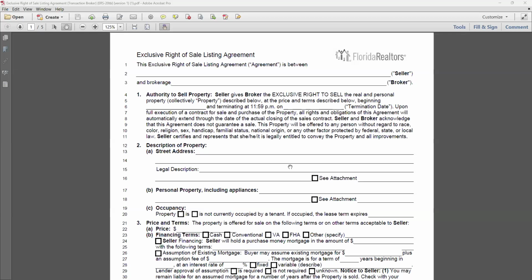Secondly, this is critical, and it gets very confusing. You see at the very top there, it says exclusive right of sale. That's the one you want to use, because there's one called the exclusive brokerage, and it throws people off. You see exclusive and you think, okay, this is the right one. No. The exclusive brokerage one gives the seller the right to sell the property themselves and not pay any commission at all to the brokerage.